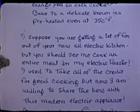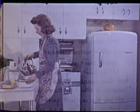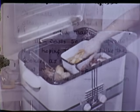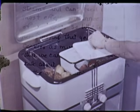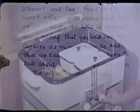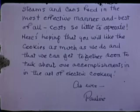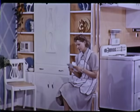But you should see me cook an entire meal in my electric roaster. I used to take all the credit for good cooking, but now I'm willing to share the bow with this modern electric appliance. It roasts, bakes, fries, broils, steams, and cans food in the most effective manner, and best of all, costs so little to operate. Here's hoping that you will like the cookies as much as we do, and that we can get together soon to talk about our accomplishments in the art of electric cookery. As ever, Pauline. Pauline, you've got the right idea.